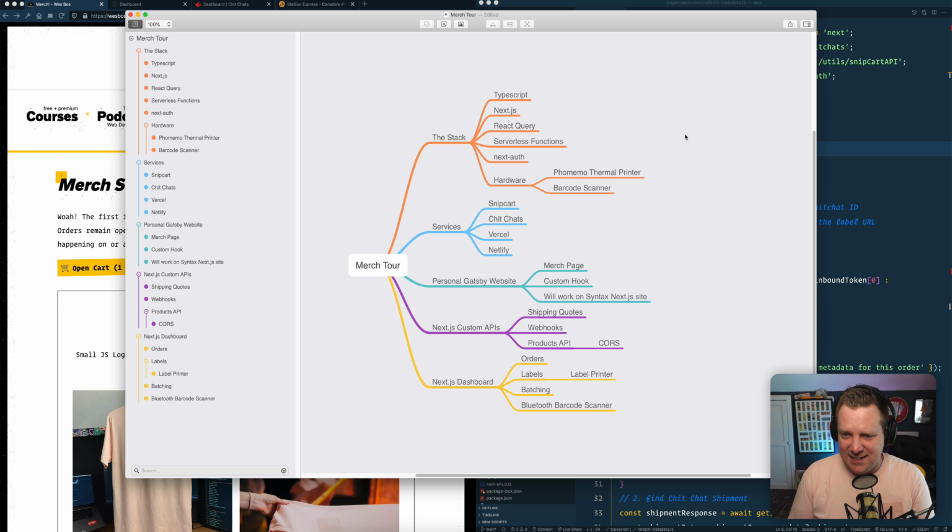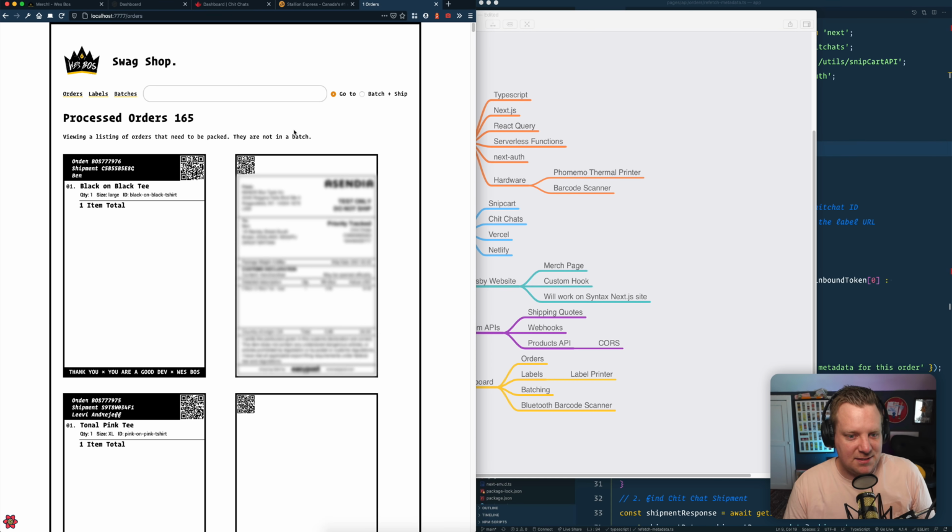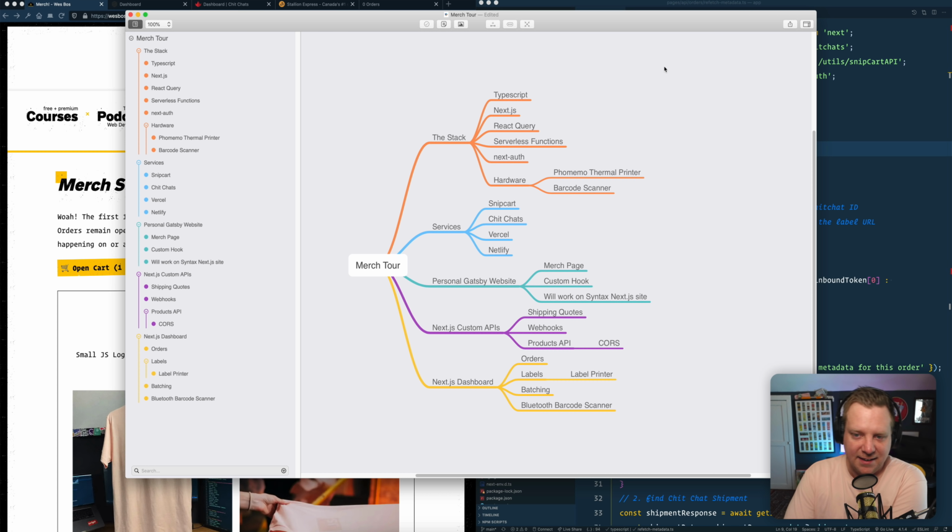I'll show you that. And I use Next.js for the bulk of it, both for its API handling. There's a lot of webhooks I needed to write, as well as the dashboard of the application. I'll show you here. This is all test data, by the way. I've still blurred it out just in case people did use their real thing. So we've got labels here that I'm able to see. There's this whole idea of batching items. I'll show you that in just a sec.